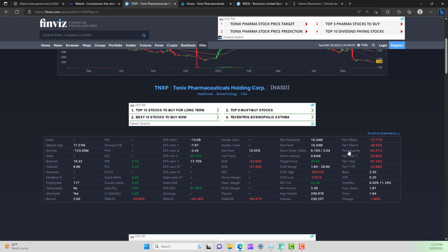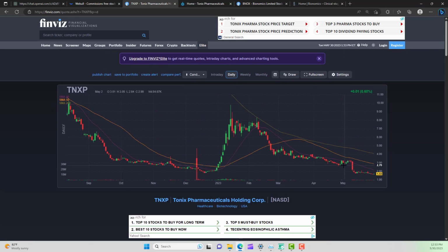When you look at the performance of the stock, it's been in a downtrend consecutively. As you can see, the past week is down 12%, and the month, quarter, half year, and year to date are all down significantly. So this could be the time for it to see a momentum shift in spite of the news that can come out on June 1st.